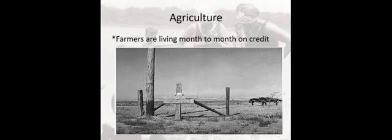Farmers began to buy more and more equipment so that they could produce more food. Remember, we talked about all those technological advances in the 1920s? And so farmers believed that in order to keep up, they had to buy this newest equipment. Well, they couldn't afford it, so what did they do? They bought it on credit.